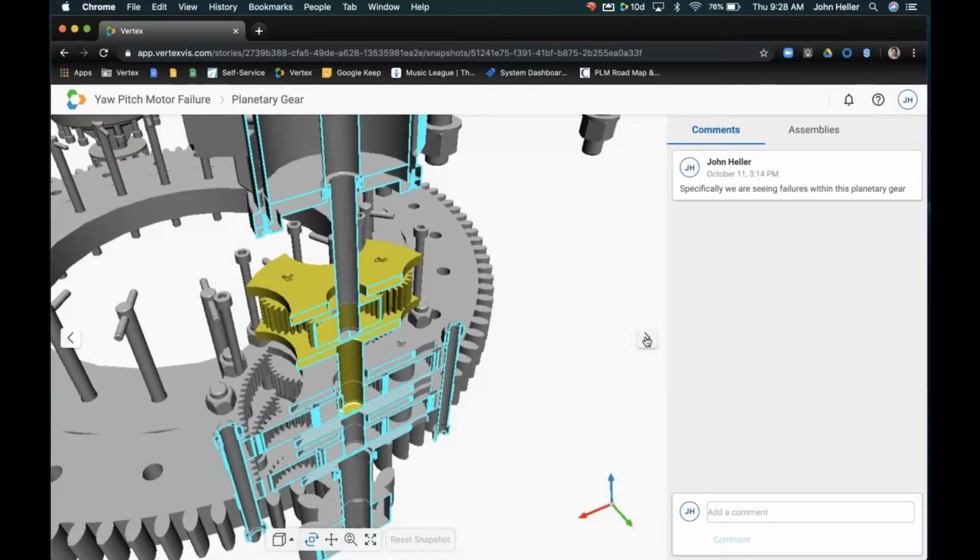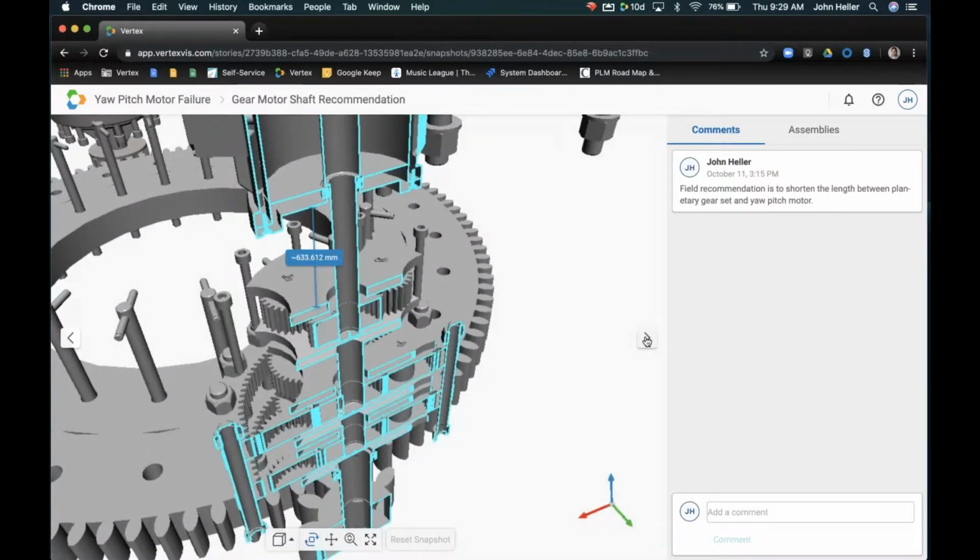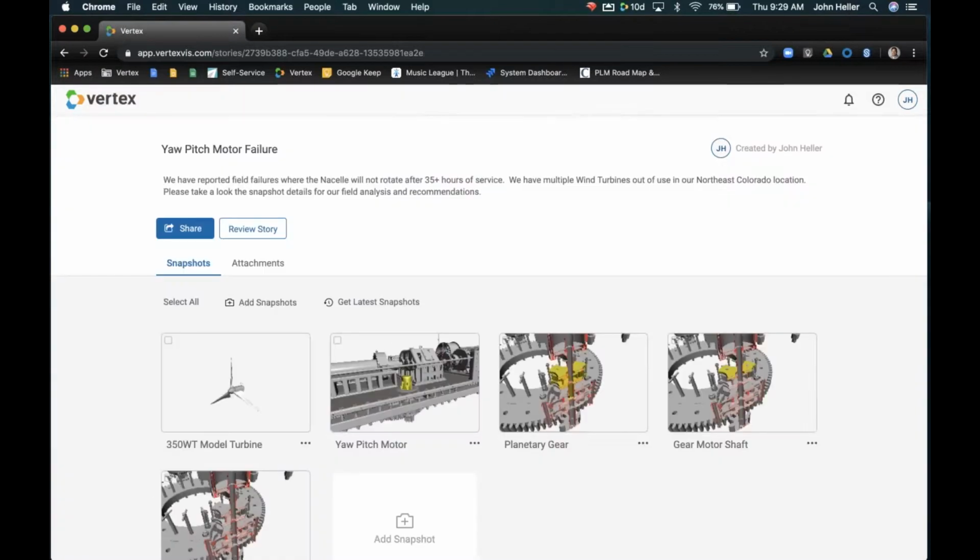We're specifically seeing issues with this planetary gear. The field service people believe that one of the main issues is around this torsional force of the shaft causing failures out in the field. And then to further define that, we might have a recommendation from the field to say, we believe the distance between the motor and this planetary gear needs to be shortened. That's just what we mean by a story. It's just a context of an issue and an attempt to bring the necessary people into your story, collaborate on it and reach a decision.